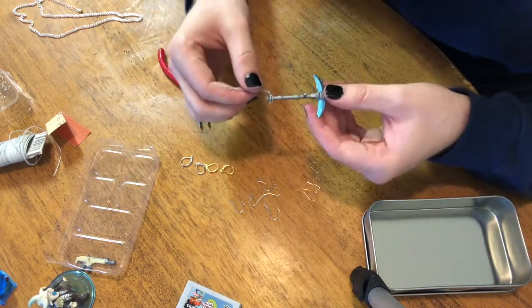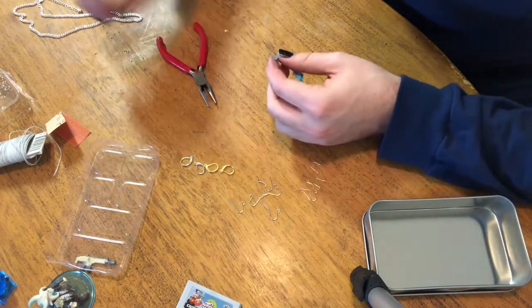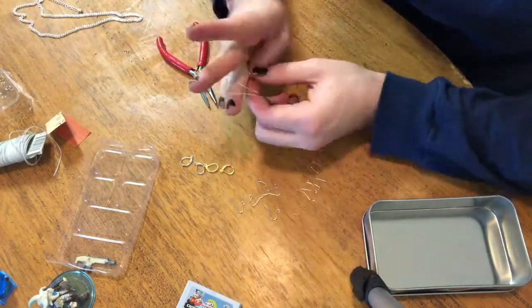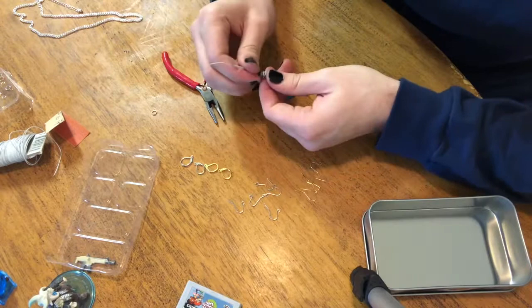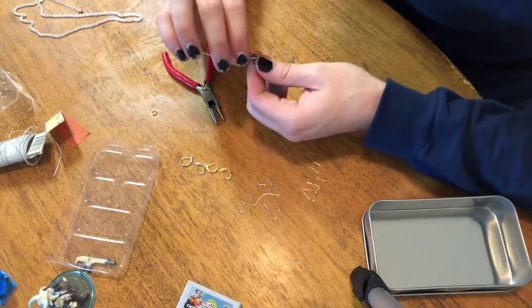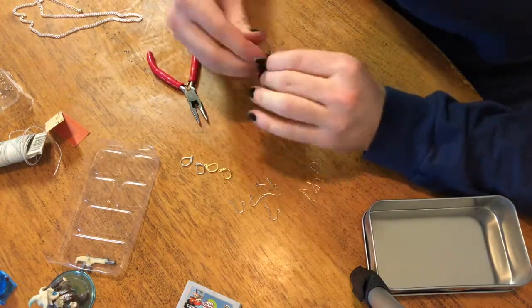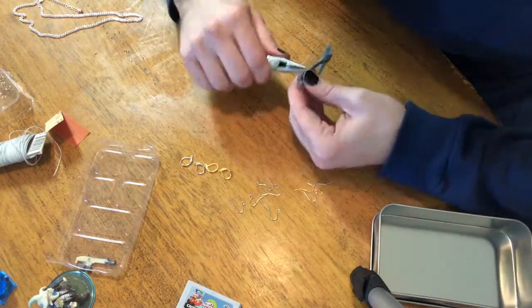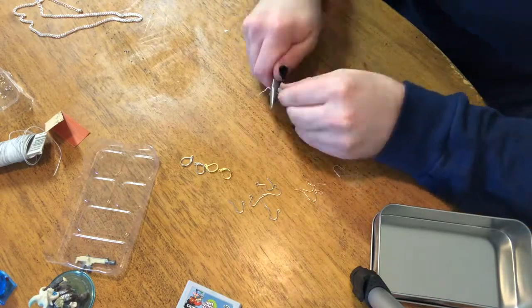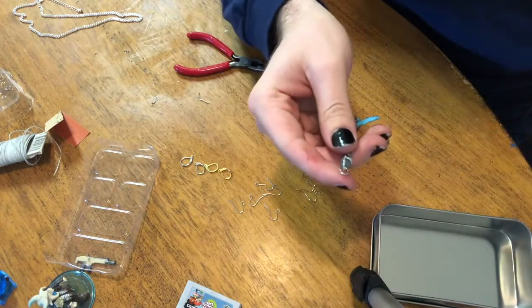All right, guys, so it's not the prettiest thing ever, but I'm gonna try to fix it. And then now I'm gonna try to put just one of these little loops on it. All right, guys, so if it's not obvious, I have no idea what I'm doing. Well, guys, I mean, it's not the prettiest thing ever, but it did its job.